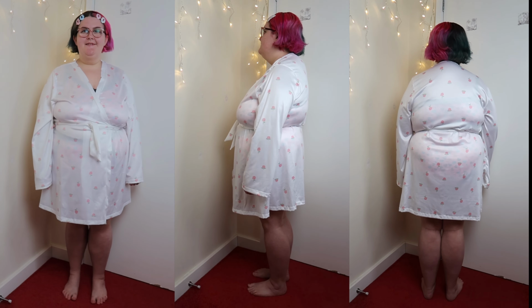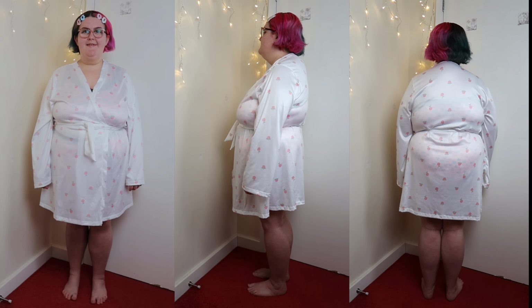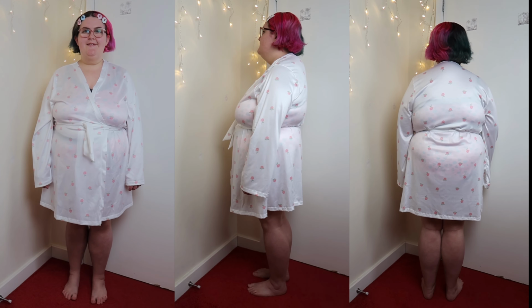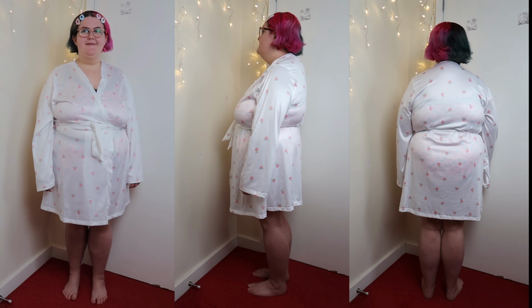The belt on this robe as well isn't as long as I thought it would be either. It wasn't long enough to tie into a bow around the middle, so I just double knotted it, which worked just fine, but I would have preferred to tie it in a bow, as a double knot does feel quite restrictive around your waist, especially when this is supposed to be something you lounge around in.